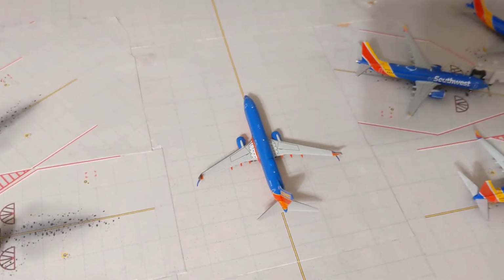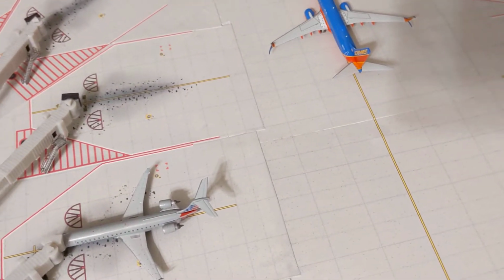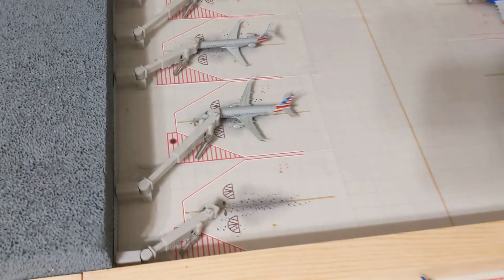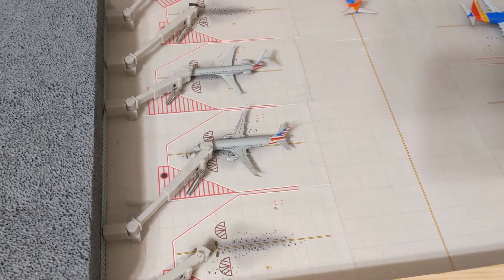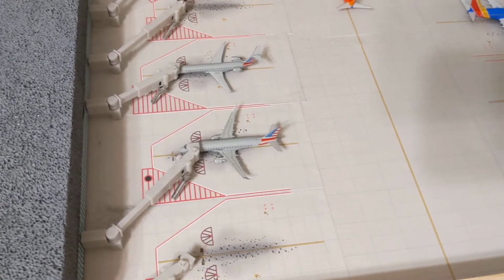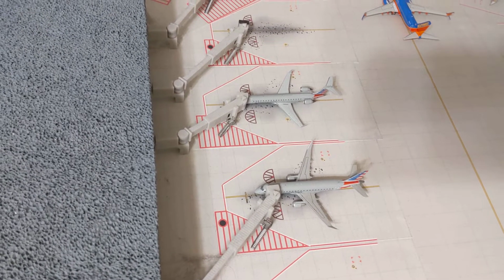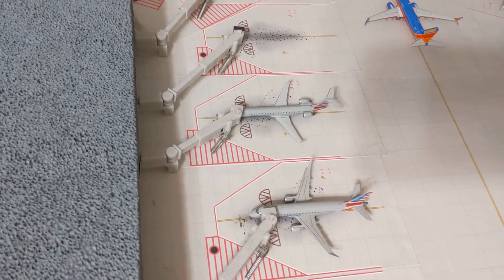Right here, another 700, operating as flight 1254, will be departing for Chicago Midway. And right here, operating as flight 2641, arrived in from San Francisco. And then right here, another 800, operating as flight 1813, has arrived in from Denver. Then we have some regional jets right here. We have an American E175 operating as flight 6264, will be departing for Seattle. And right there, the CRJ 700 operating as flight 3294 has just arrived in from Denver.